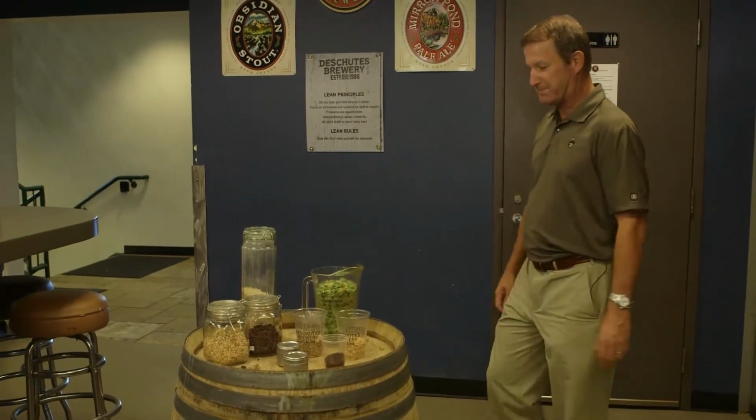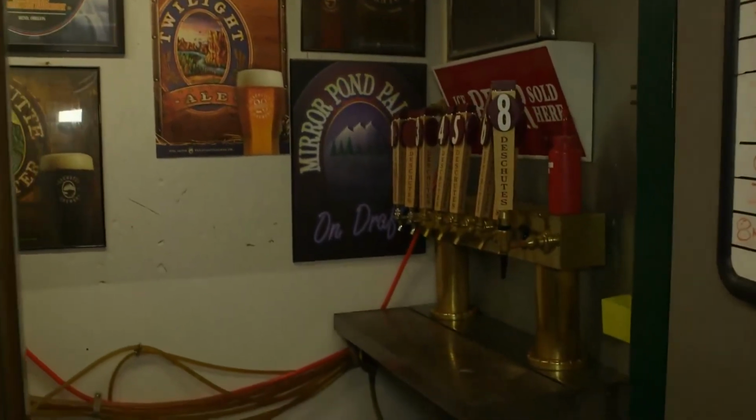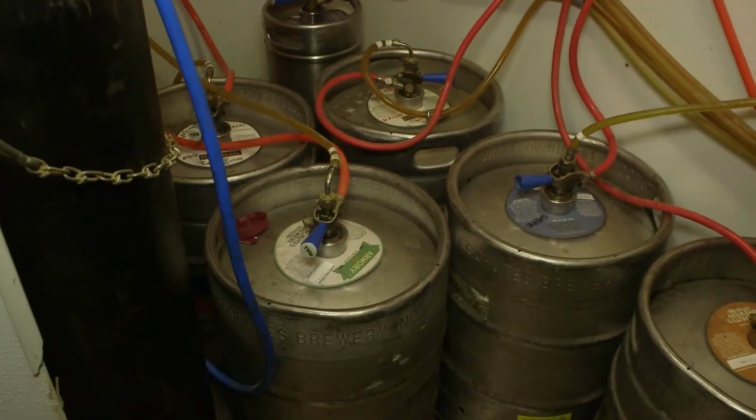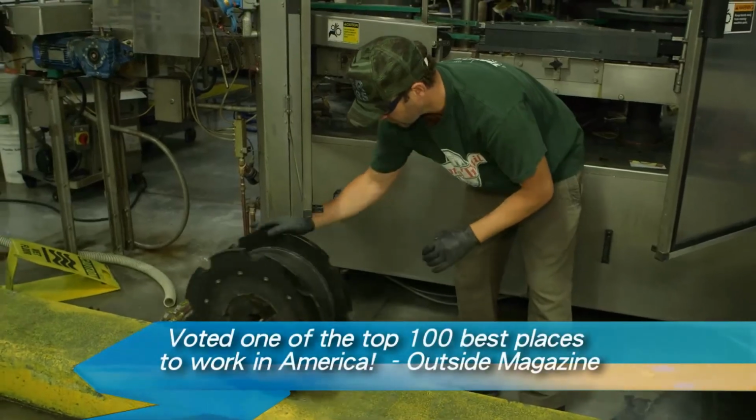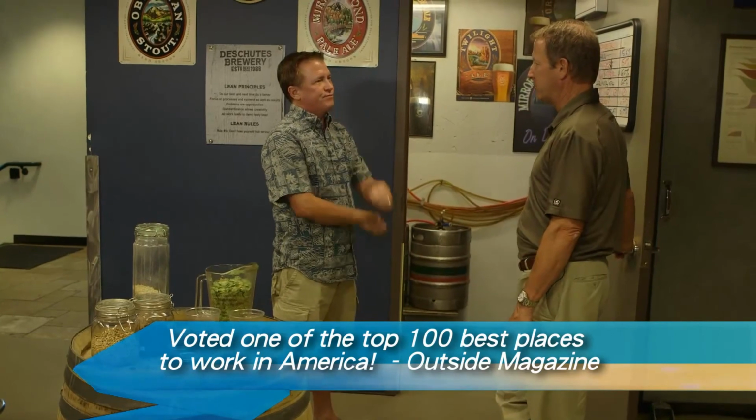Oh my. That might be the coolest restroom I've ever been in my entire life, but there was no restroom. Well, if you wanted a bathroom, they're over there. Oh, this is a restroom. This is a restroom. This is where we come for our breaks. Everybody gets a shift pint after they're finished with work.